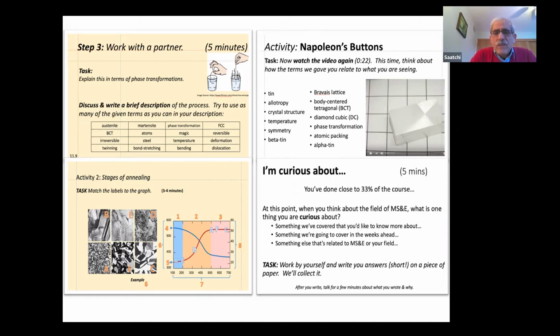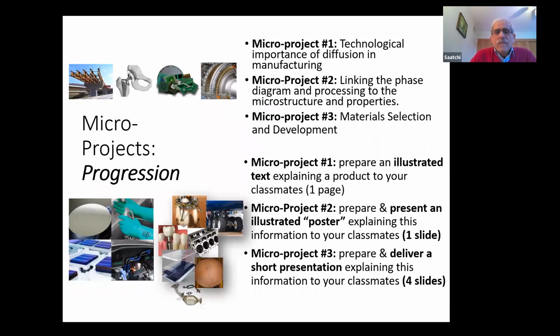Can I have the next slide, please? All right. And probably the more interesting were these micro projects. Again, using the Canvas, we had 3 macro projects during the semester. And using the Canvas, I divided the students into various subjects depending on their interest.